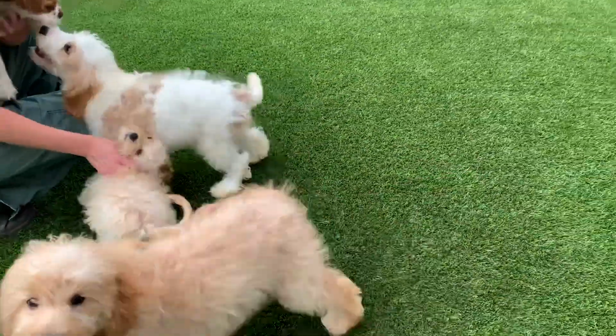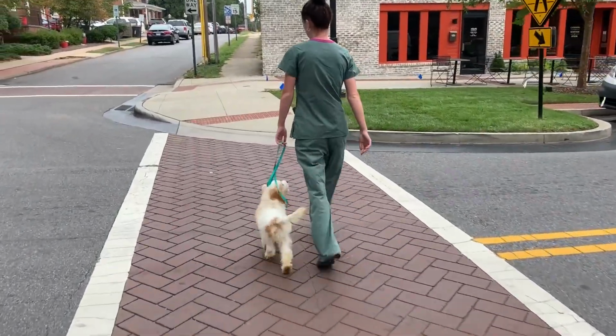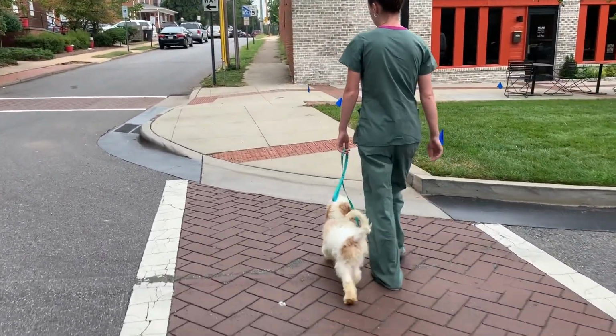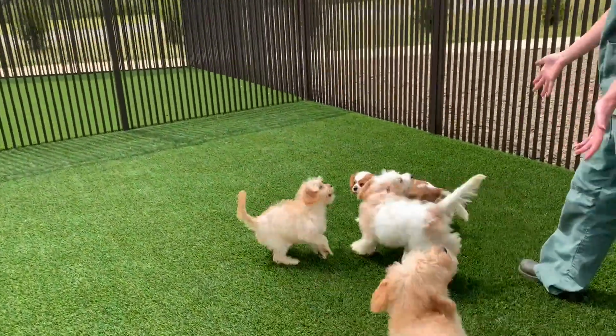And then the last area that we work on is socialization. And that's where we work on them bonding with you. That's probably the biggest concern we get. People worry about getting a puppy at 6 months or 8 months old. Will they bond with you? The answer is yes, because we socialize them.